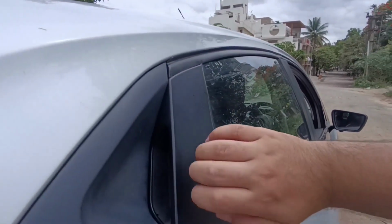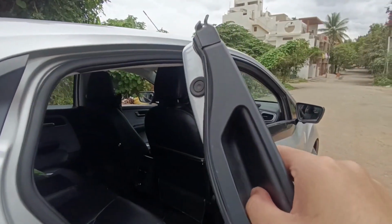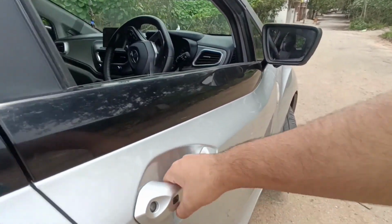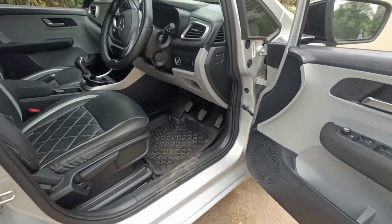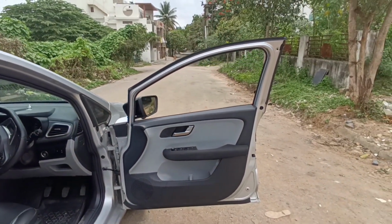So I love the mechanism, the way in which you open the rear doors. It's way better than the one which is there in the Swift. You get a request sensor for the front driver door, and of course this is a Tata, so you have to expect Easter eggs here and there.